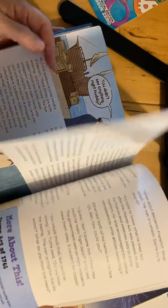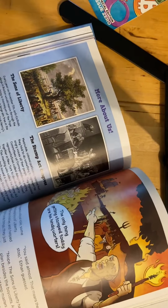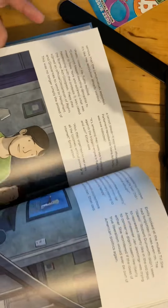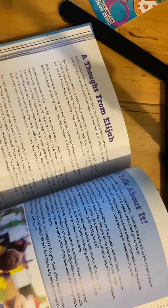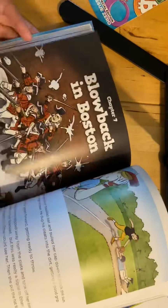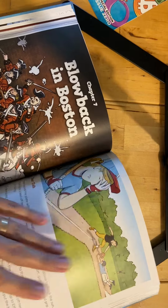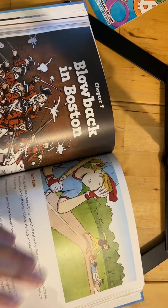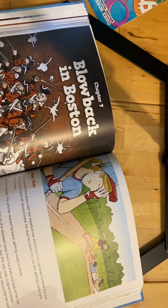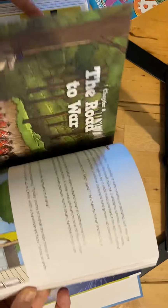I was not expecting it to be laid out this way. This was not the format I was expecting. I kind of think I was expecting more of a textbook approach, but I love this, thoughts from Elijah this time instead of Connor. And then let's talk about it. I feel like it's definitely showing the past in the application that it can be applied to the same concept today, which will make it more relatable for younger kids. They're not in a place to understand this otherwise, but then you can begin building the connections.